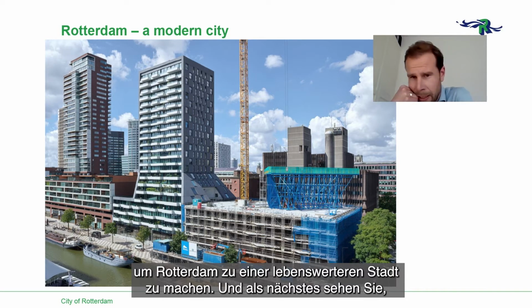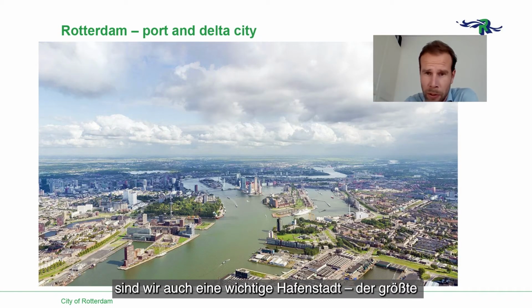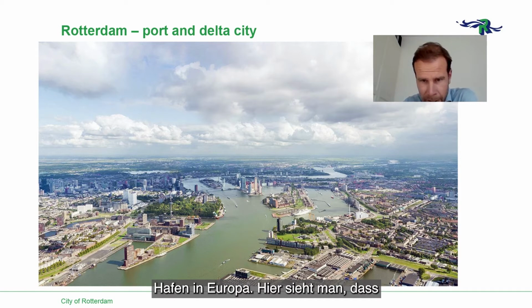You also see that we've got a fantastic river running through our city. And therefore, of course, we are also an important port city, the biggest port in Europe. And port and city come together, of course.